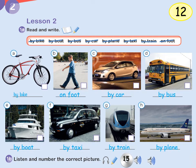1. How are you going to get to the park? I'm going to walk. You're going on foot. Yes. 2. How do you get to school in the UK? I usually go by bus. By bus? There's a school bus, so I use that.